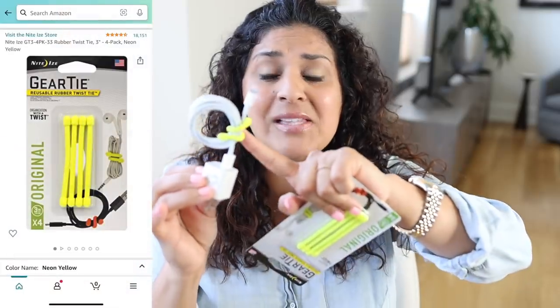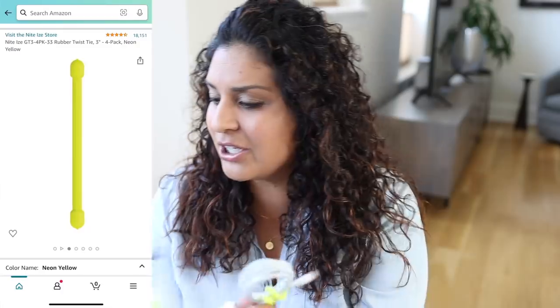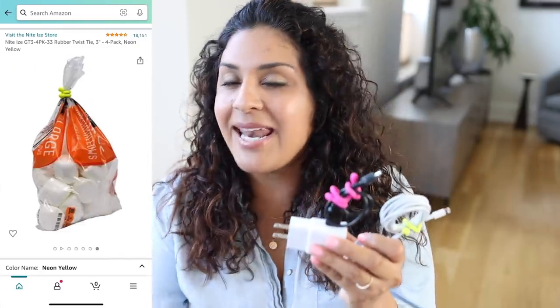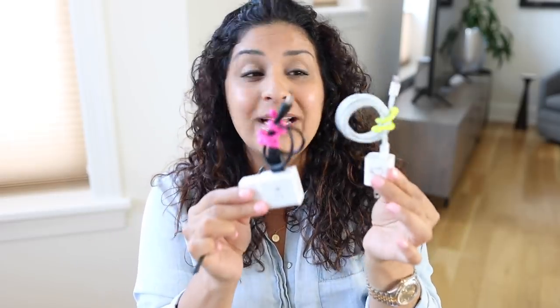I love this lime, bright neon green, yellow color. This is my favorite color. I do also have them in hot pink. And I did buy the black ones, but I am gonna let you guys know the black ones aren't my favorite because they're hard to see inside of my bag. I definitely like the more neon bright colored ones.